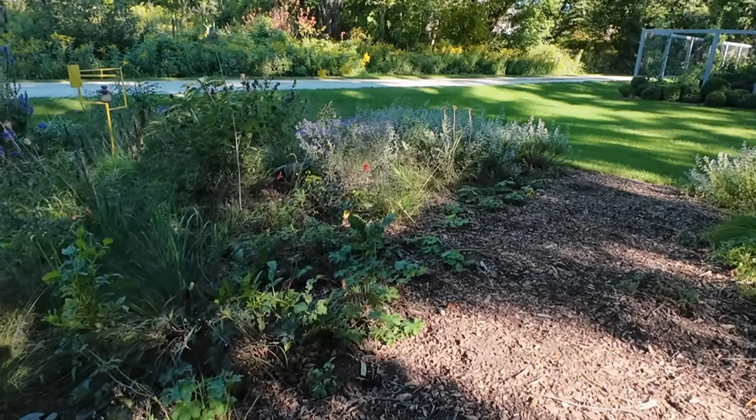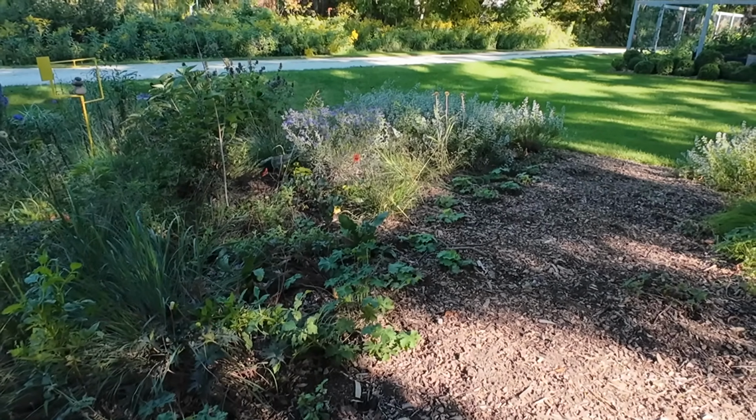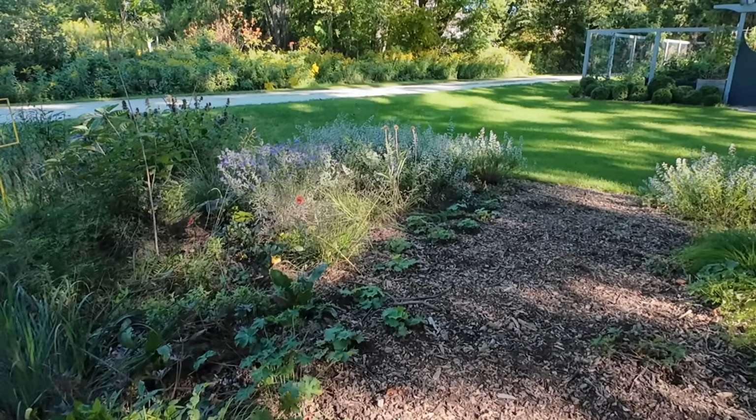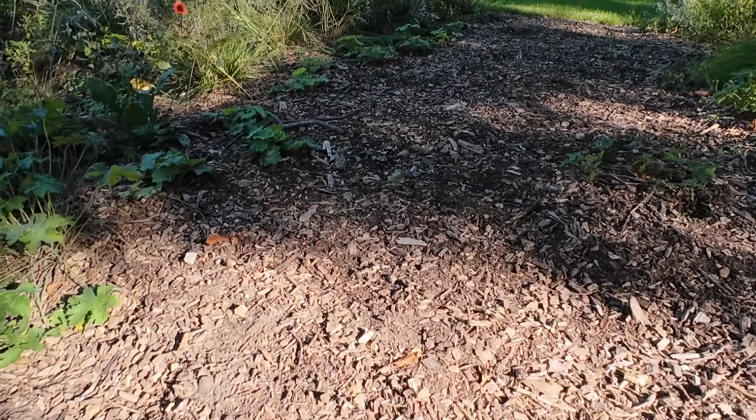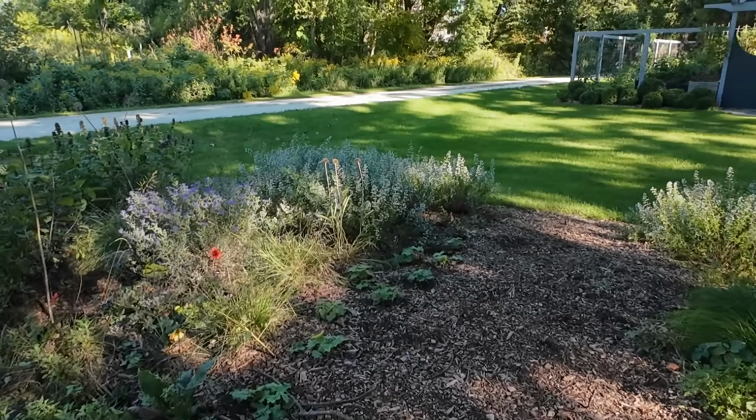Stuff is taking its time in here. You know, I've planted along the edges here. I'm glad I got that in when I did, because I really want that to be filled in come spring. Weed.